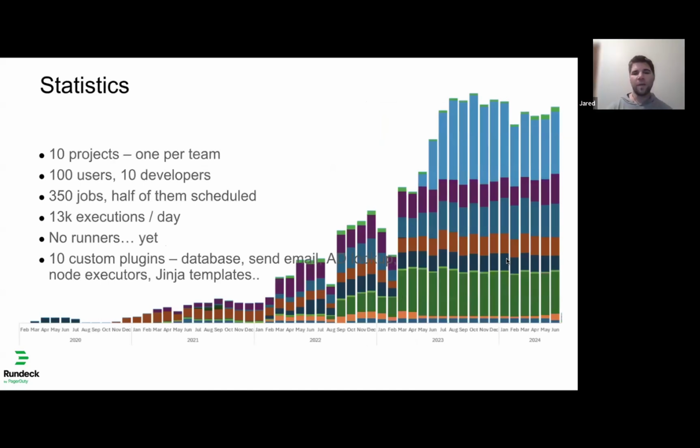Cool. And so yeah, here's a little bit of a representation of the growth and kind of uplift in the tool over time. We've got about 10 projects, which equates to 1 per team. Those teams go right from the RAN environment, closest to our customers, right into the core, and then all surrounding and underlying infrastructure that facilitates a call or a text or a data session. There's about 100 users in there, and probably about 10 solid developers that get in there often.